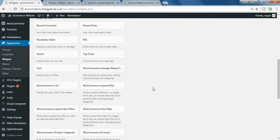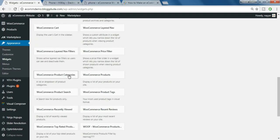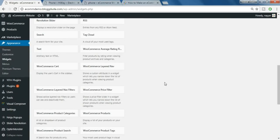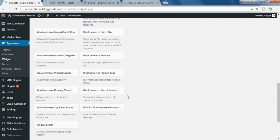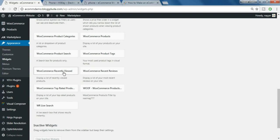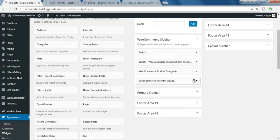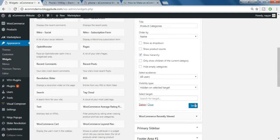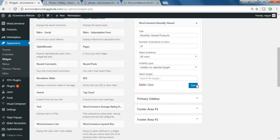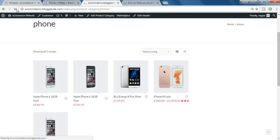You can also add other sidebars like WooCommerce product categories. So you can also add this one. We also have WooCommerce product tags, WooCommerce product reviews, top rated products, WooCommerce recently viewed products. So you can add this also as your sidebar. So whenever you add it, make sure you save the thing over here. Recently viewed, make sure you save it over here. Now let's refresh the page and see the changes.